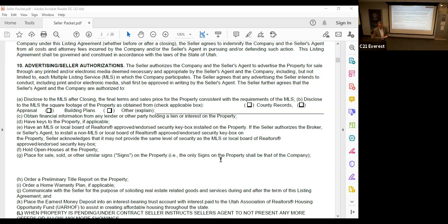And then it also says if the seller authorizes the broker or the seller's agent to install a non-MLS board of realtors approved endorsed security key box on the property, seller acknowledges that it may not provide the same level of security. So basically they're giving us permission to use one of our board lock boxes, but if we put a different one on there, the seller is made aware it's not going to have the same level of security. Okay. F is that we can hold open houses.